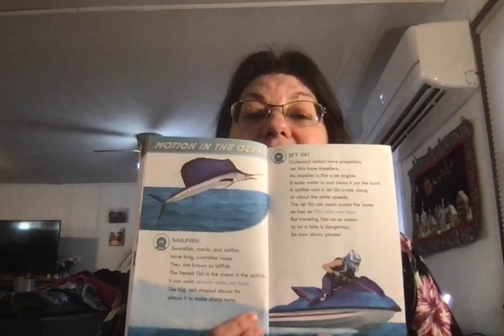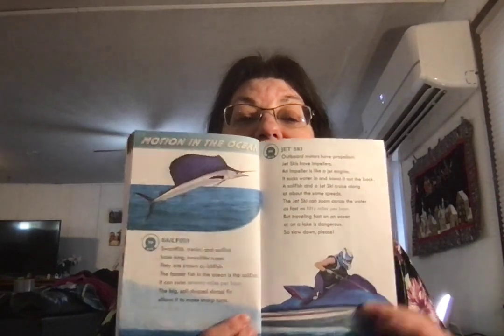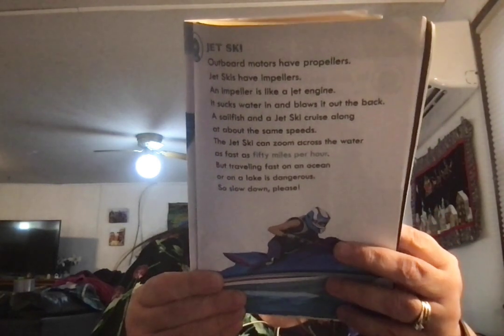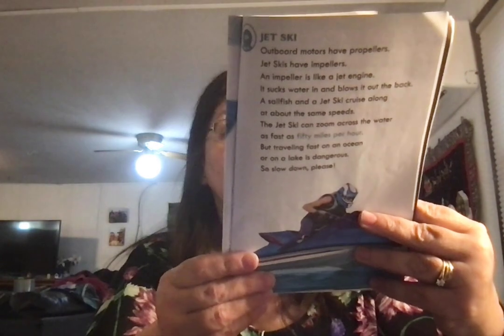All right, how fast is it? We did dragonflies. Now we're gonna look at a sailfish, in a ski-doo or a ski jet. Swordfish, marlin, and sailfish have long sword-like noses, and they're known as billfish. The fastest fish in the ocean is the sailfish, and it can swim 70 miles per hour. That's how fast our cars go out on the interstate. The big sail-shaped dorsal fin allows it to make sharp turns.